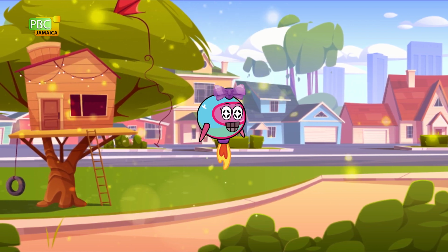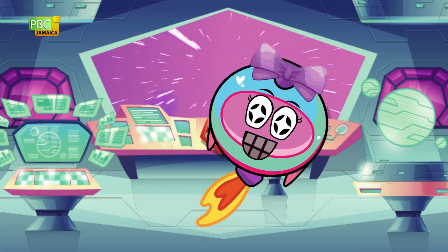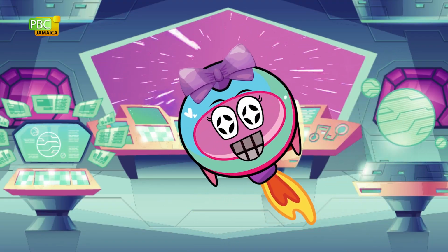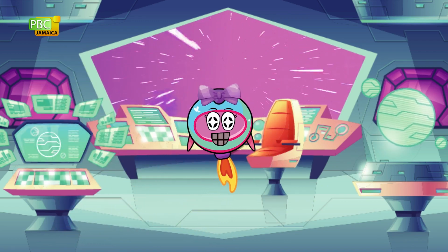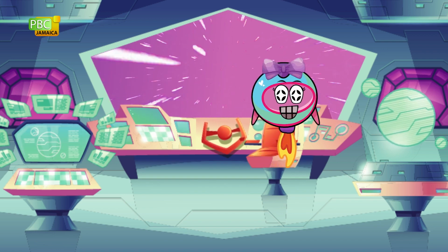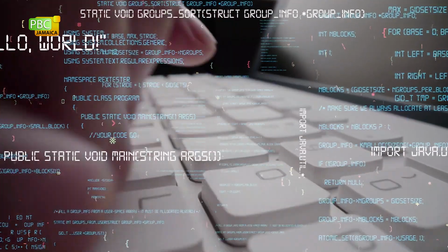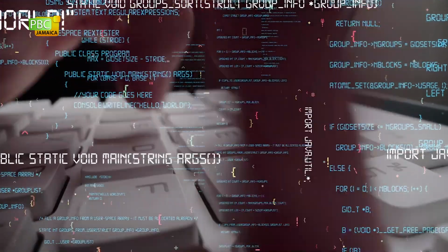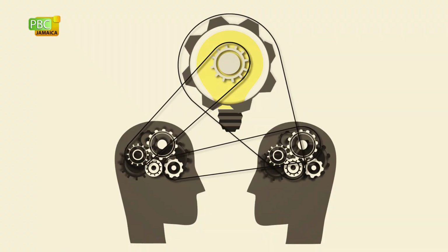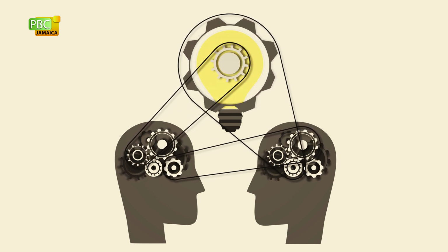We're about to delve into the exciting world of back-end development. Hey kids, have you ever wondered how the websites and apps you use every day actually work? Well, one important part of building these digital creations is called back-end development. Think of back-end development as building the brain of a website or an app. It's all the behind-the-scenes work that makes everything function smoothly. Just like how you have a brain that controls your body, the back end is responsible for making the website or app work correctly.